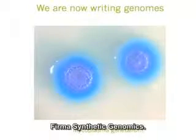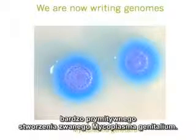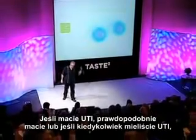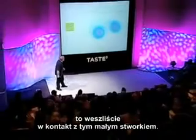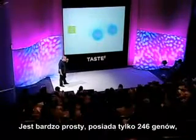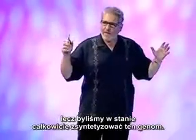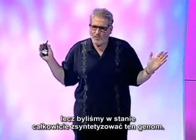This company, Synthetic Genomics, I'm involved with, created the first fully synthetic genome for a little bug, a very primitive creature called Mycoplasma genitalium. If you have, or ever had, a UTI, you've come in contact with this little bug. Very simple, only has about 246 genes, but we were able to completely synthesize that genome.